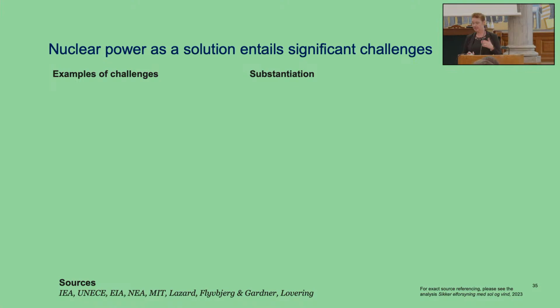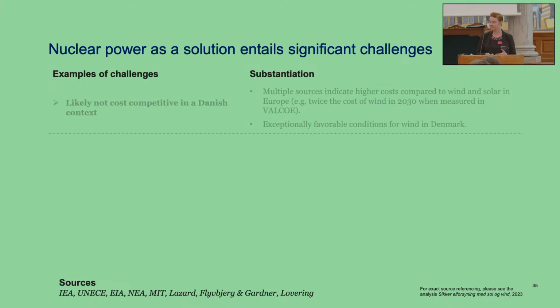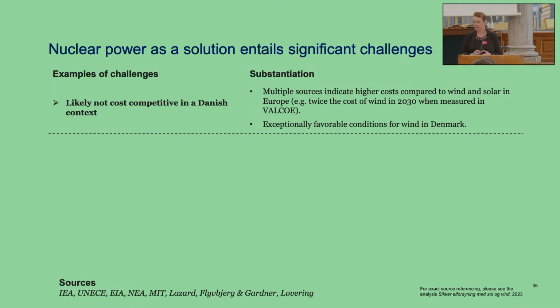So the explanation is kind of, why not nuclear in Denmark? We don't think it's cost competitive in a Danish context, and that is because we have excellent wind resources. We have better resources of wind than most other countries. So this is the reason why.